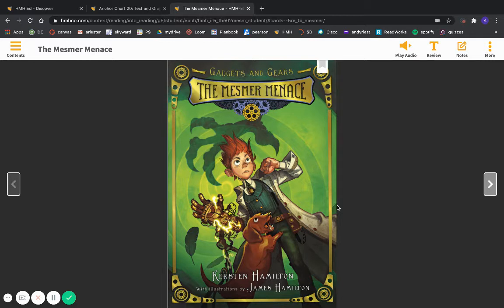Before we begin, we should always think to ourselves, what do we know about a story just by looking at it? So, this story is a steampunk genre. Think of what a steampunk subgenre could mean to you. What clues do you get by looking at the picture? What do you think this story is going to be about?